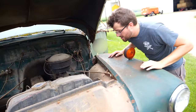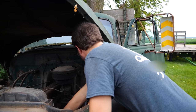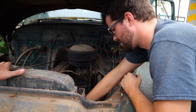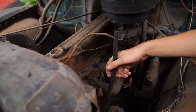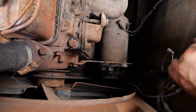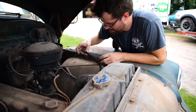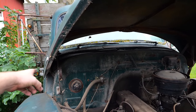Ta-da. Supposedly this ran a few years ago or something, and supposedly the fuel tank is bad, and supposedly the brakes kind of worked last time it was all moved. The belt no longer works, but. Does it spin? The alternator spins. Batteries are under the floor pan on this side, aren't they?